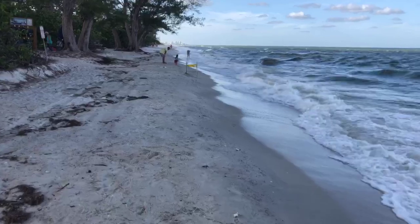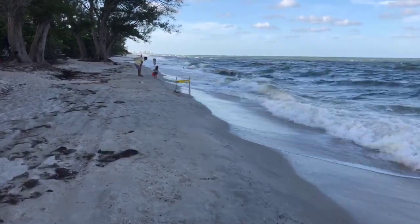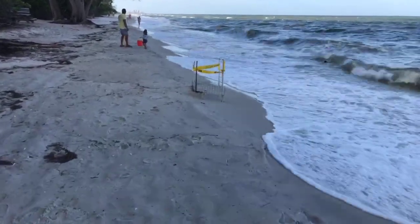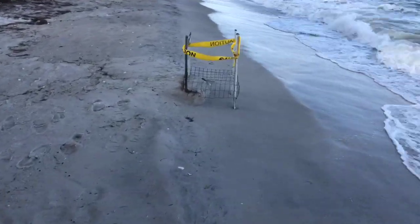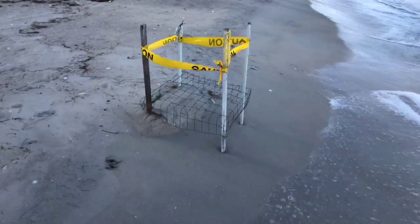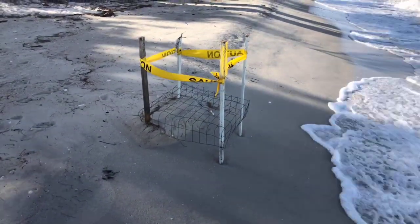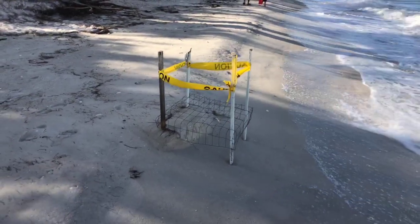Clouds covered up the sun here for a little while. Pretty breezy, the clouds are moving really fast. This is sad. This nest, we're gonna lose this sea turtle nest here. Very, very sad. I hate when that happens. But she just laid her eggs too close to the beach, darn it. Must have been a young sea turtle. I hate to see that happen.